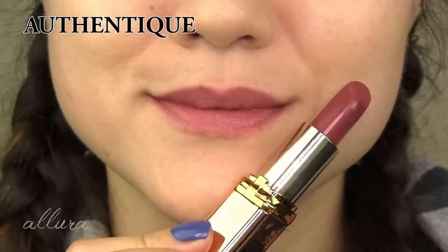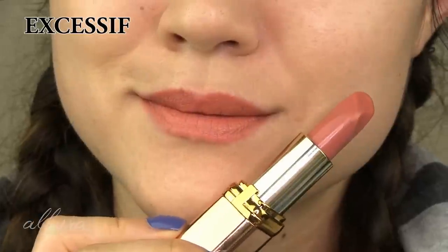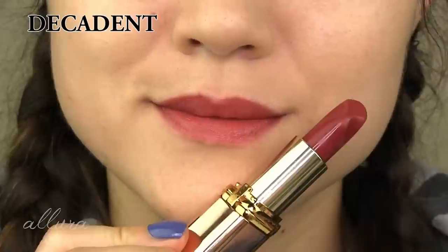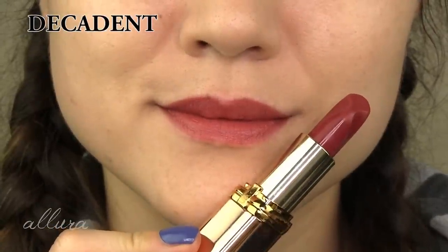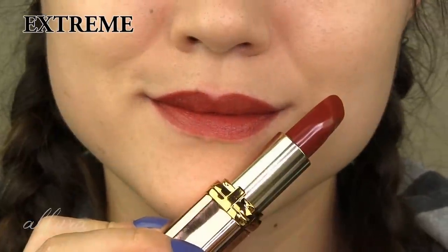The formula is really slippery. So it is quite moisturizing. You're not going to have any trouble with dryness or anything like that. It's very, very slick and slippery feeling on the lips. Definitely will not be transfer proof or even smudge resistant.